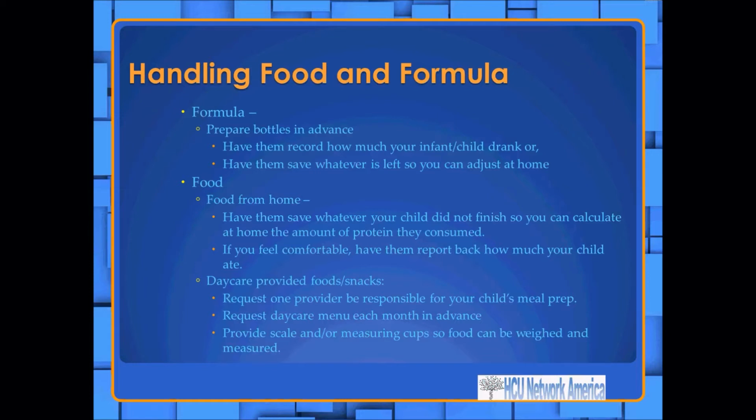Ask to receive the daycare's menu each month in advance. Posting the menu in advance is also not unusual. Schools do this as well, and it will allow you to choose foods from the menu that your child can eat and decide if you need to supplement the menu with foods from home. Another recommended thing is to provide a scale to your child's daycare and measuring cups if necessary so the food can be weighed and measured. You may need to teach them how.